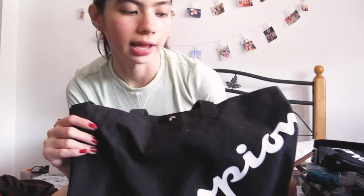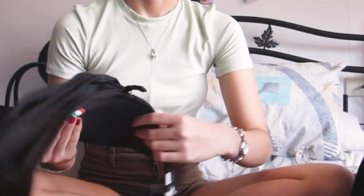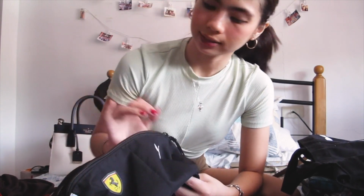Next bag is this. A bigger Champion bag. Still from Japan. It's spacious inside. And I use this in school. Next will be the bag that I bought with my own money. So this bag. This is the Puma belt bag in black. It has two colors, red and black.